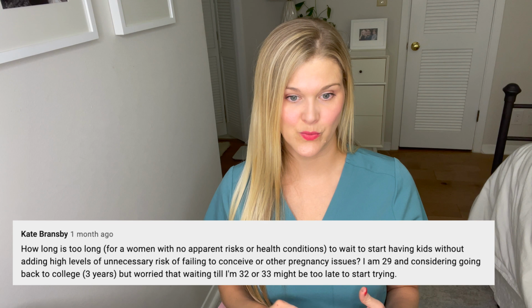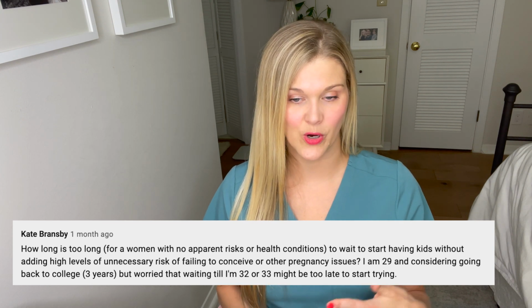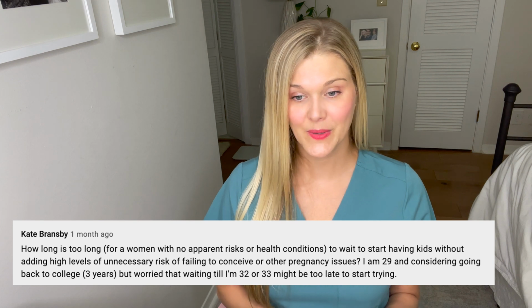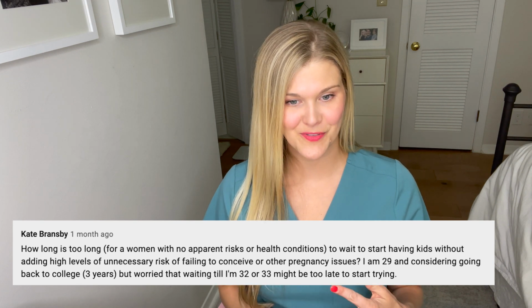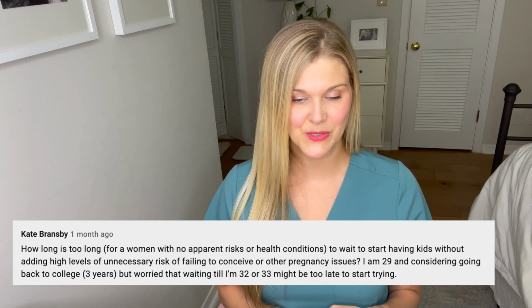How long is too long for a woman with no apparent risks or health conditions to wait to start having kids without adding high levels of unnecessary risk of failing to conceive or other pregnancy issues? I am 29 and considering going back to college for 3 years, but worried that waiting till I'm 32 or 33 might be too late to start trying.